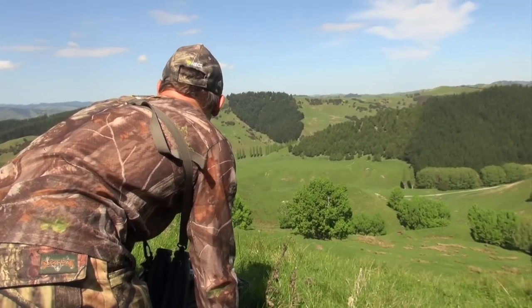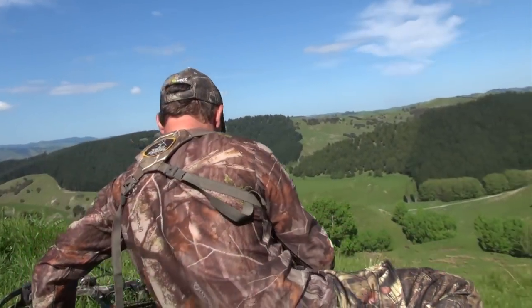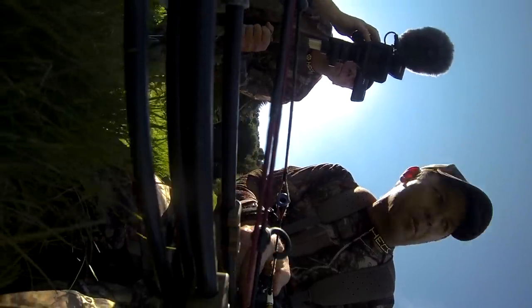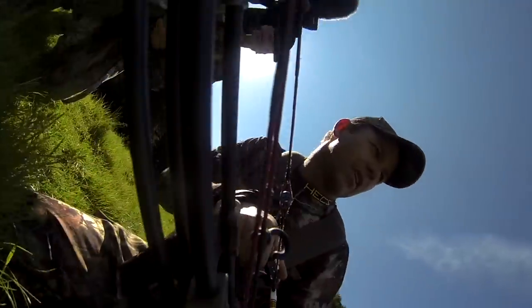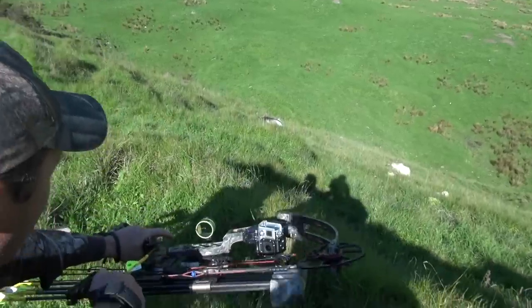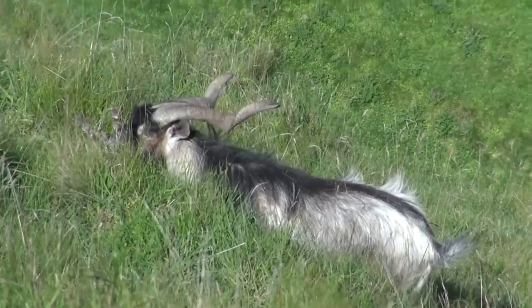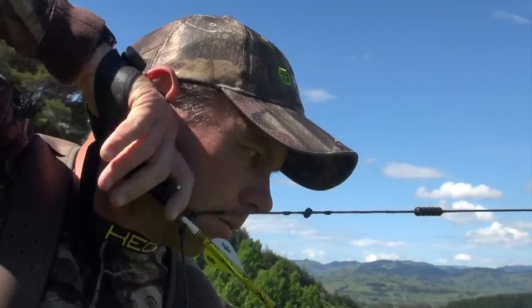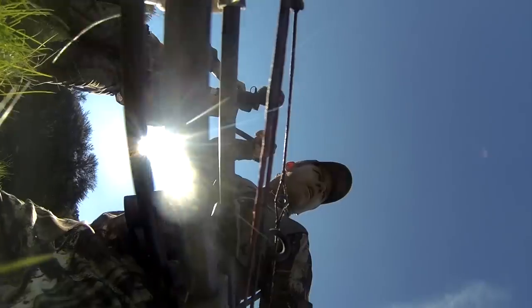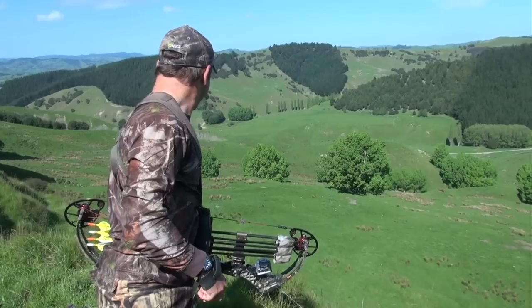Finally, when we caught up to them, they were right below us, just 20 yards away. History.